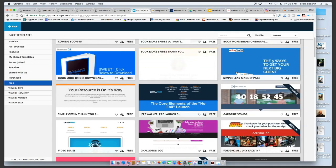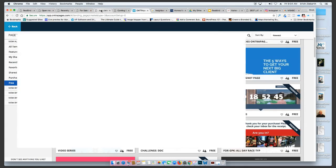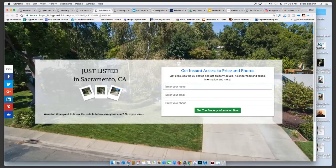So I'm going to give the example. These are examples of some landing pages, some of the landing pages that we've had created inside RealBird. This is basically focused. Not a lot of things to click on. Obviously, this landing page can be shared in different spots, but it's basically, hey, you want to find out more information about this home that was just listed in Sacramento? Put your name, your email, phone, click the green button. Boom, done. Okay? That's it.